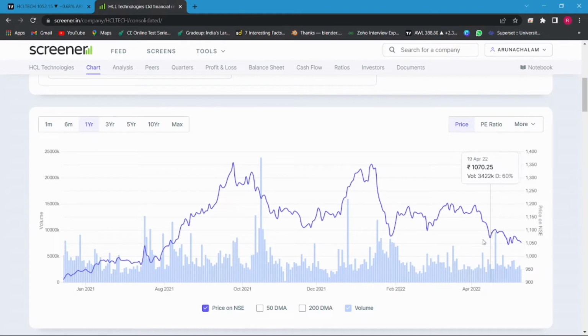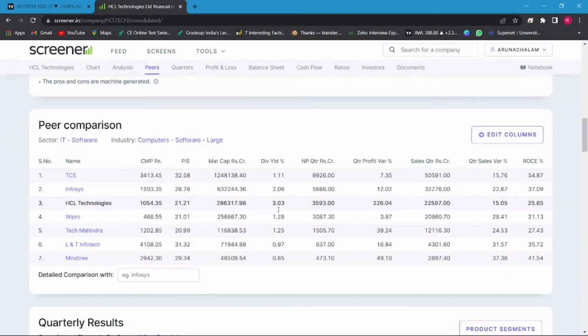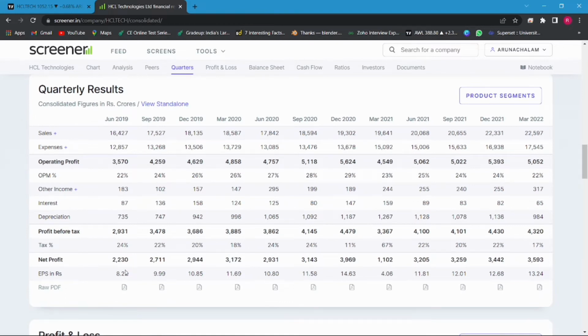So now let's move to the peer comparison. The company's dividend yield is the highest in the sector, and we can consider this as a good and positive point. And the sales growth is also good. So it's around 15%, and it's one of the biggest companies. So now let's analyze the quarter results. The company shows a good bullishness and we can expect a good rally in the stock. So look at the net profit. It's increasing on quarter basis. So we can also consider this as a good positive sign.